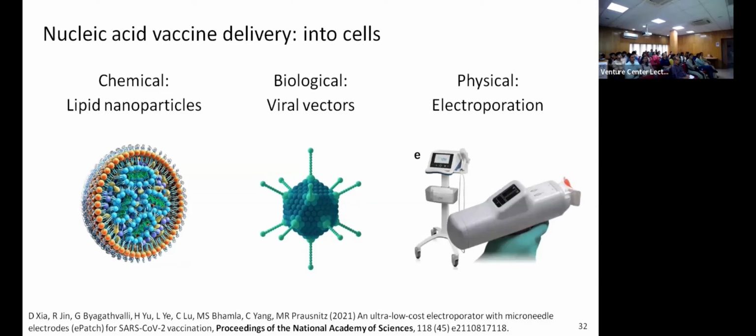And I don't know, there may be an electroporator in one of the buildings around here. So you give a short electric pulse, which destabilizes the cell membrane, and then your nucleic acid is able to go into the cell. In fact, if you look at the literature from the early days of genetic engineering in the 1980s, electroporation was really the go-to method, because that's what they had. In the meantime, we do have other options, but people widely still use electroporation in the laboratory.